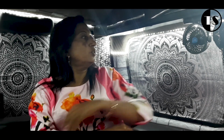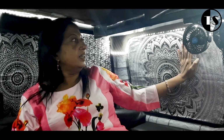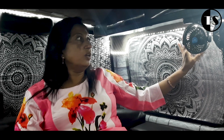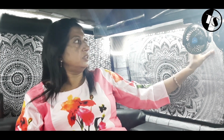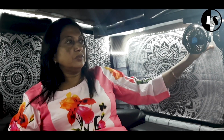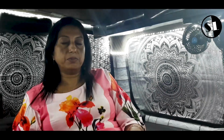But another thing that I forgot to mention is you're seeing these tapestries here. They are basically our blinds for the windows. And we realized that we had done something with the magnet blinds that we bought ready-made from Amazon. They are custom made for Ecovan. But if you use it just like that, you find that it's kind of see-through in the night when you're using light from inside. So there's no privacy.